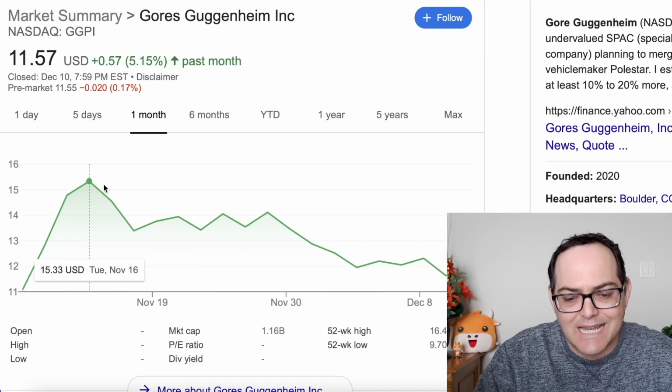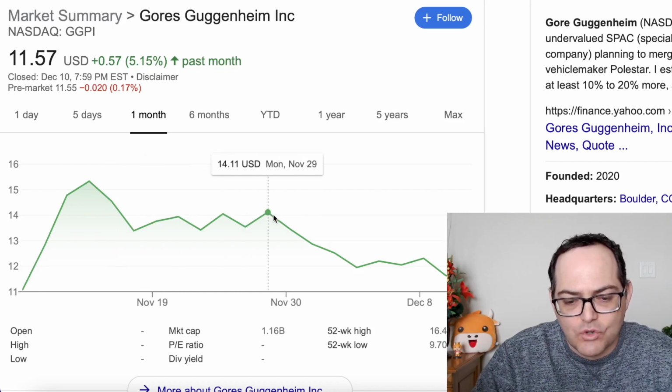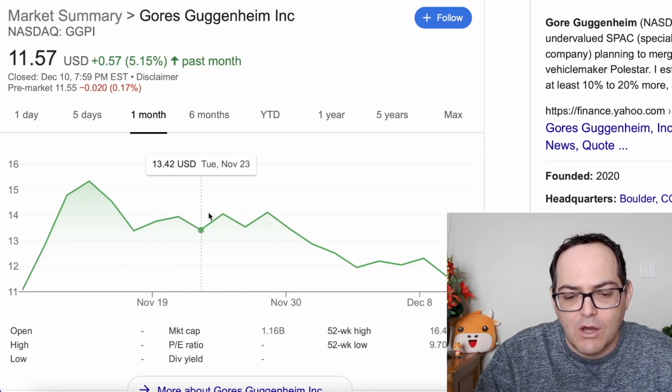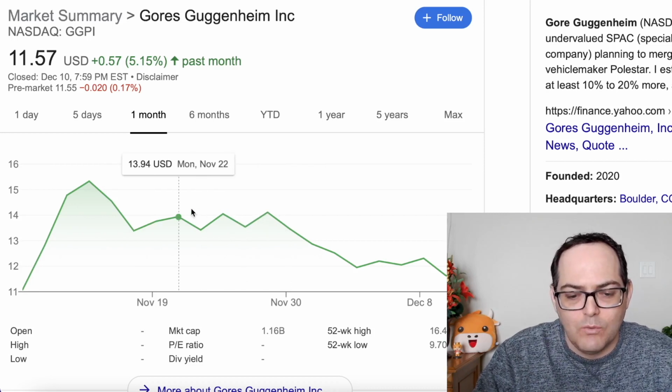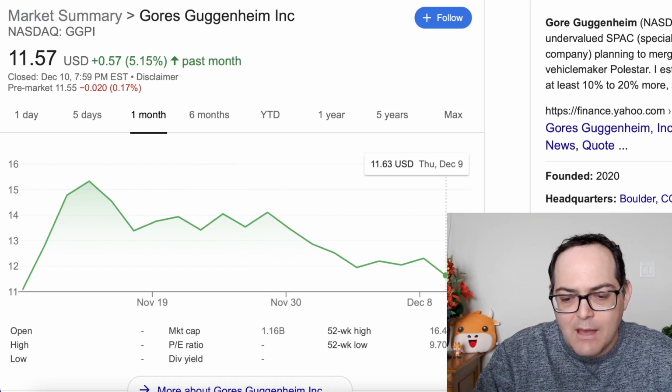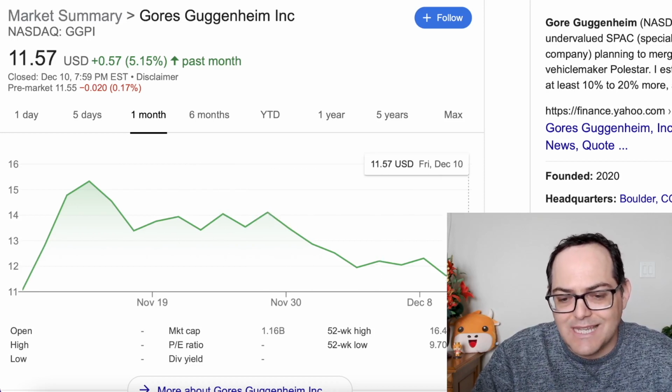We have tested a high of a resistance at $15.33 just for a short period of time, but we have mostly traded around that $13, $14 mark. So I am calling this the next resistance point that we do definitely need to penetrate. We do definitely need to go past. But right now we are starting to see a stabilization at $11.50.